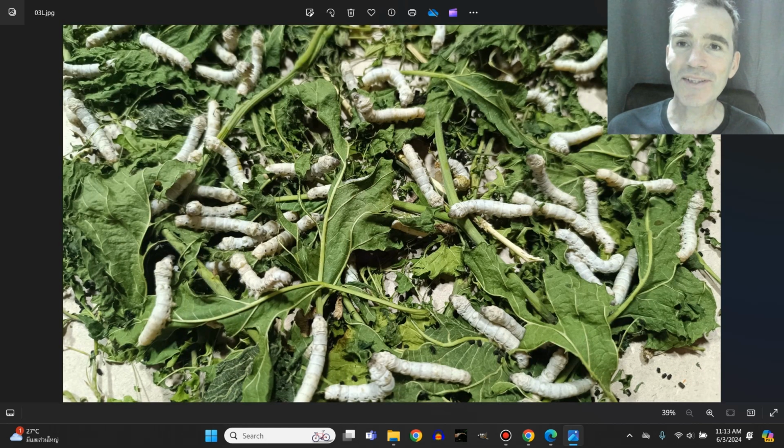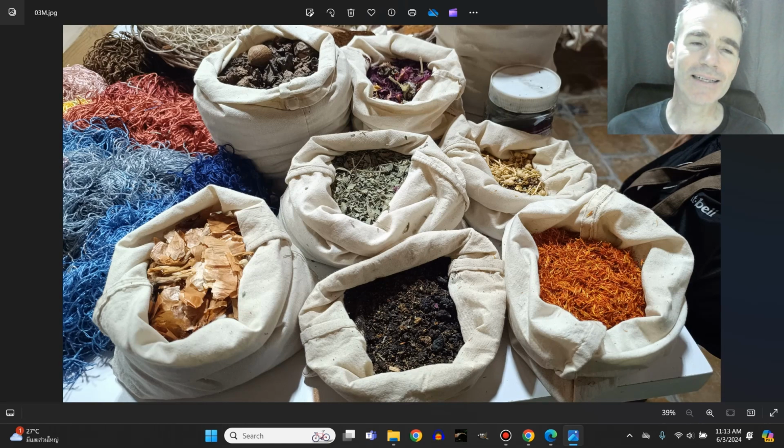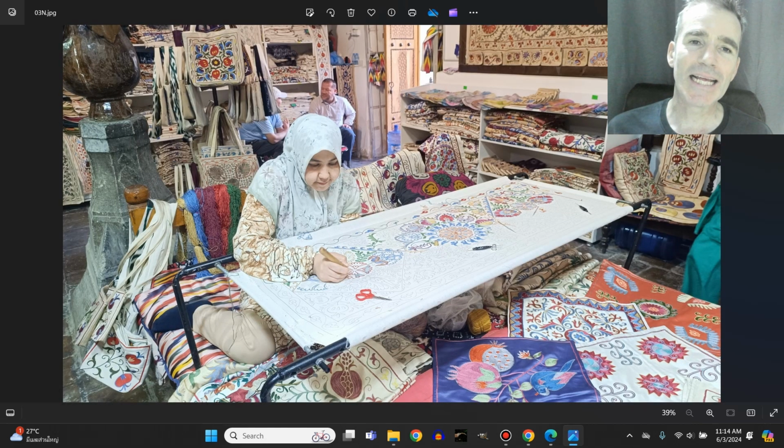These are silkworms, and they showed us, and this is the raw silk on the left, and all the natural dyes that they use. There's like walnut shells and onion skins and mulberries and saffron. And they dye this silk, and they weave all this stuff. It was really, really interesting to see. This is a lady showing us how she was doing some embroidery. So, of course, you can watch these things, and then you can buy things if you like.